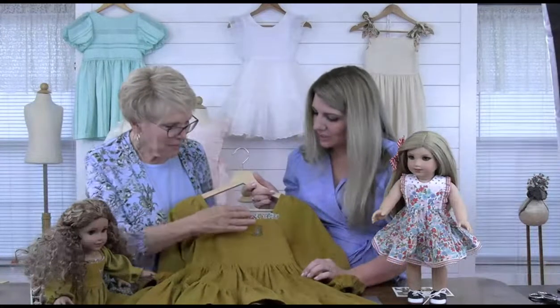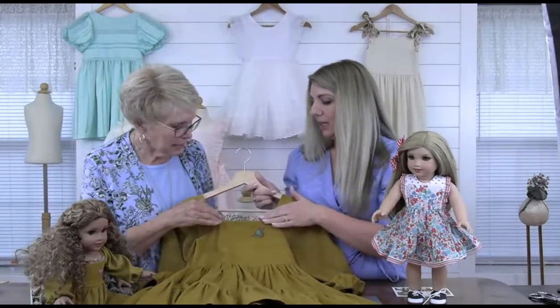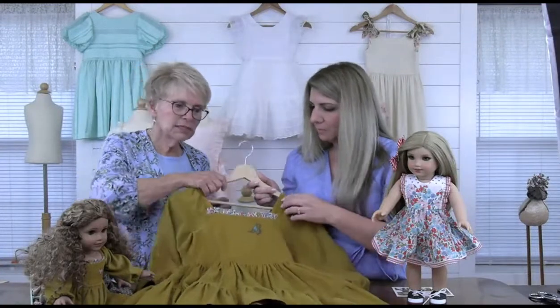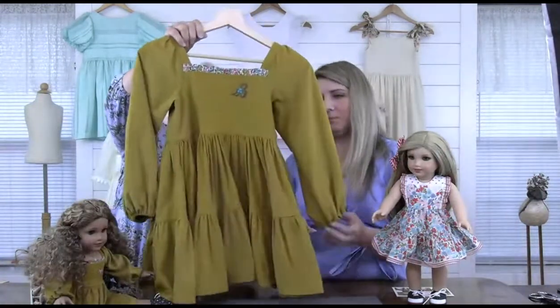So this is a Liberty print, I think, right? It is Liberty. I love this Liberty, and I love how it goes with this color. It's perfect. Really pretty. So this is the tiered skirt version.